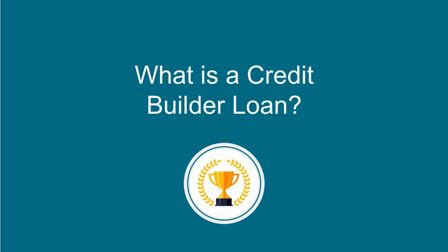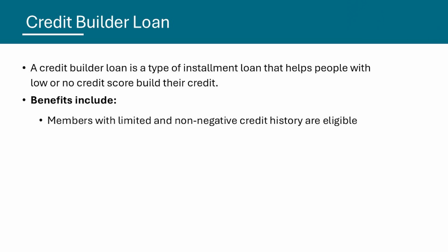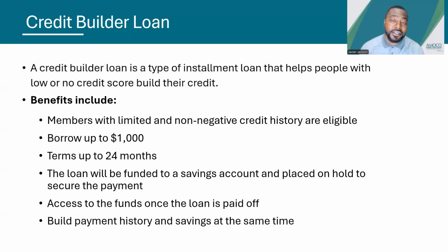Now let's talk a little bit about our credit builder loan. A credit builder loan is a type of installment loan that helps people with a low credit score or no credit score build their credit. Members with limited and non-negative credit history are eligible. The benefits include you can borrow up to $1,000, terms up to 24 months, and the loan will be funded to a savings account and placed on hold to secure the payment. You will receive access to the funds once the loan is paid off. This will build a payment history and savings at the same time.